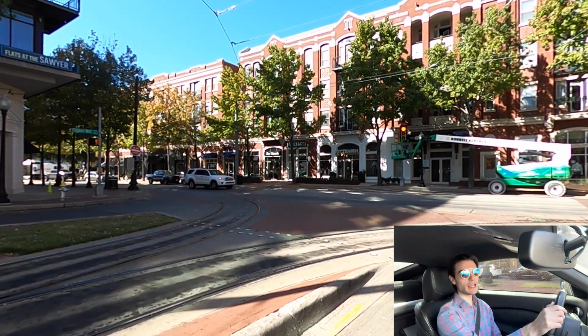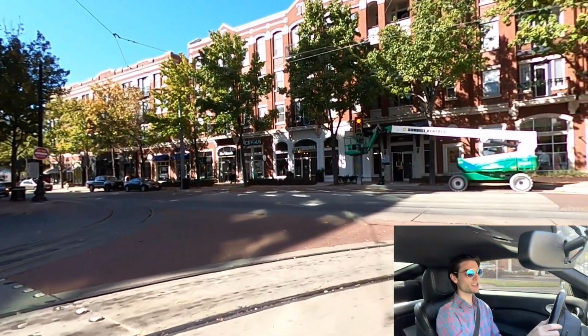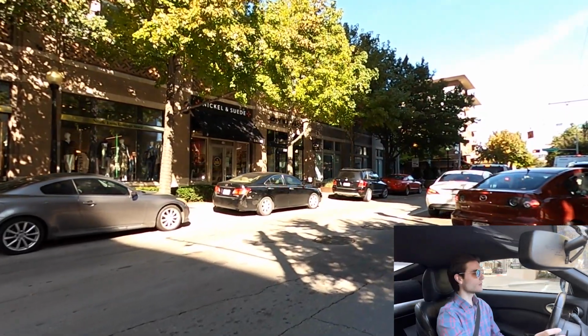Not major, but you don't want to be in an accident with a trolley. That's just not a good look. See, guys, share the road. Good karma.